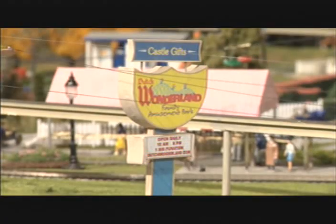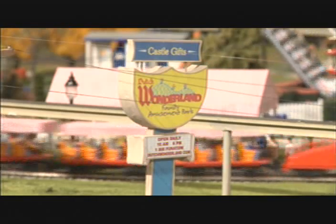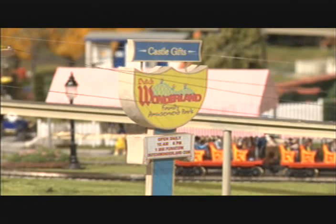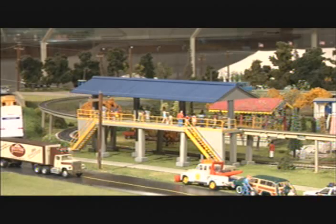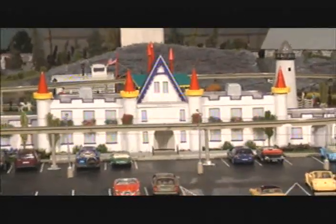Here is another major Lancaster County attraction, Dutch Wonderland. The real park is also located along Route 30, just east of Lancaster. This popular amusement park draws thousands of visitors every year. The Choo Choo Barn's model of Dutch Wonderland is another of Tom's amazing animated scenes. Starting with this main building, which is a work of art in itself, there is a lot to see here.